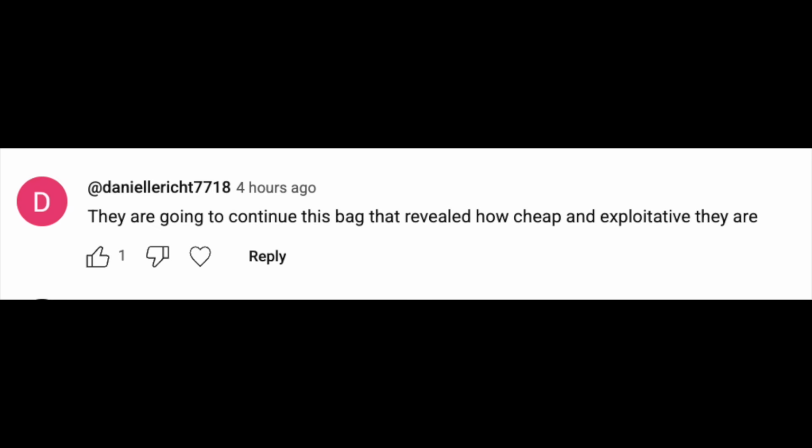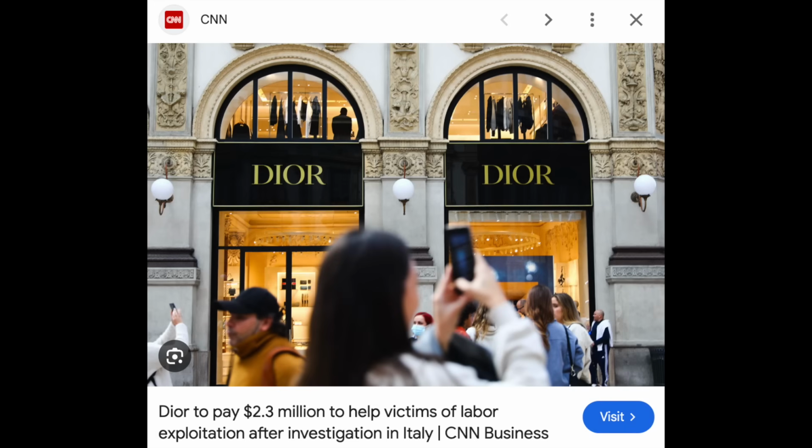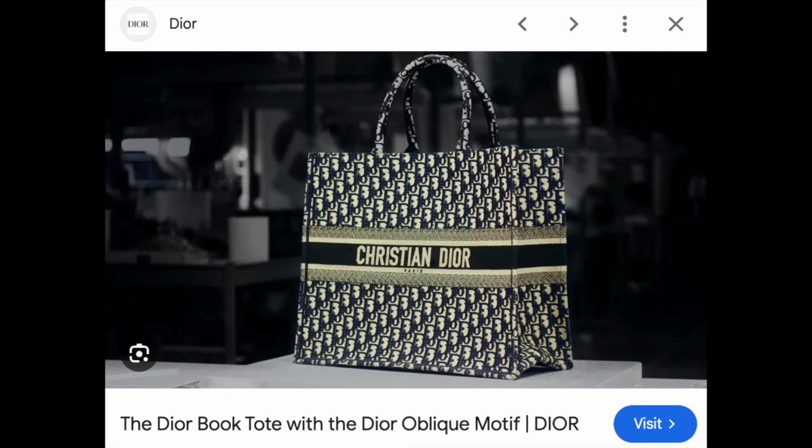Next comment: they are going to continue this bag that revealed how cheap and exploitative they are. Of course, Dior last year was being investigated. They also have made it known publicly that they are making efforts to make sure this does not happen. But I think ultimately they're keeping the style because, A, it's a really popular style, and a markup on a bag like this is probably very high. Again, this was never for me, but yeah, we're definitely going to see more bags from Jonathan Anderson, not just the style.